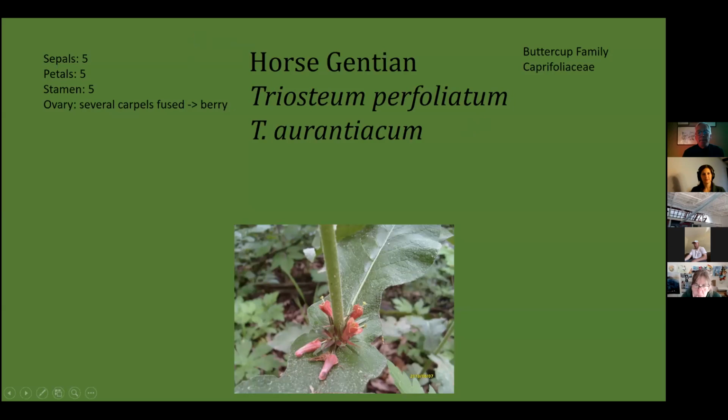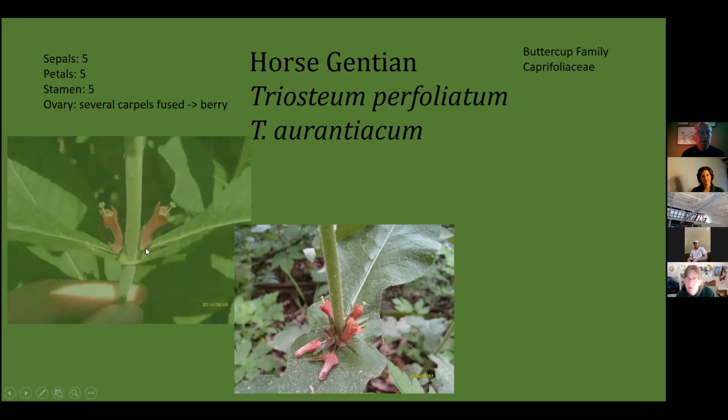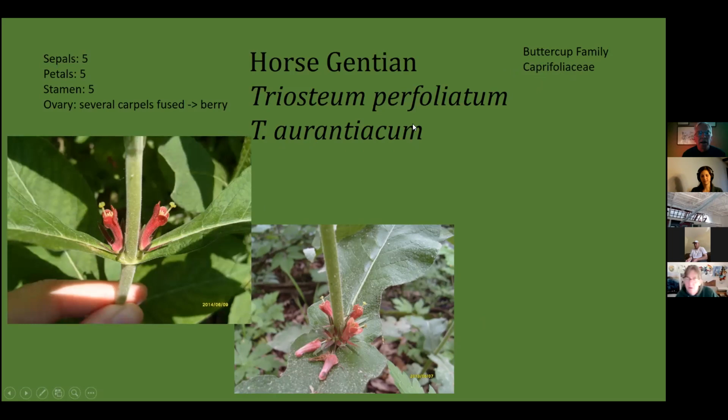This is the honeysuckle family. That's a mistake on the slide, I probably copied and pasted and didn't see that. This is the honeysuckle family, Caprifoliaceae. And in that family, you tend to have two flowers in pairs in the axils of leaves. The axil of the leaf is where the leaf joins the stem. There's our pair of flowers. In this case, it looks like you only have one on each side, but here is Aurantiacum, the other horse gentian.